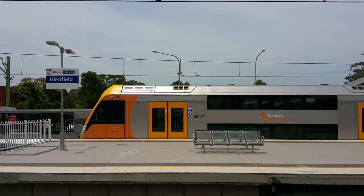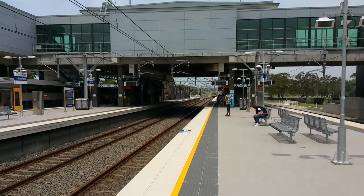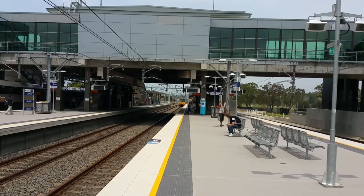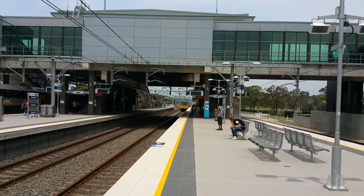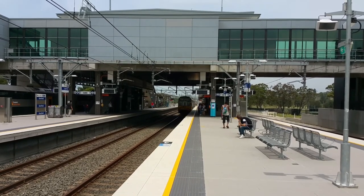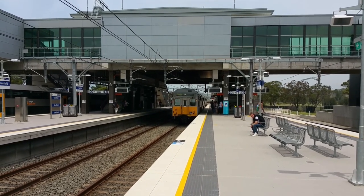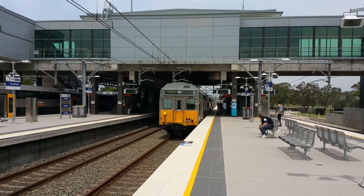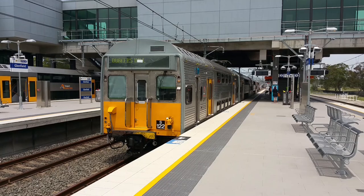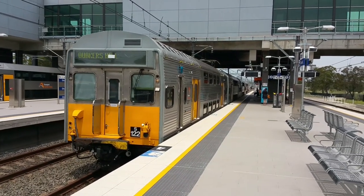Waratah A17, MacArthur service. And another SSET, arriving on platform number 2, Schofields service. The train on platform 2 goes to Schofields. S122. Then Liverpool, then all stations to Parramatta, then all stations to Blacktown, then Marayong, Quakers Hill, and Schofields. S122 now departing platform number 2, Schofields service.